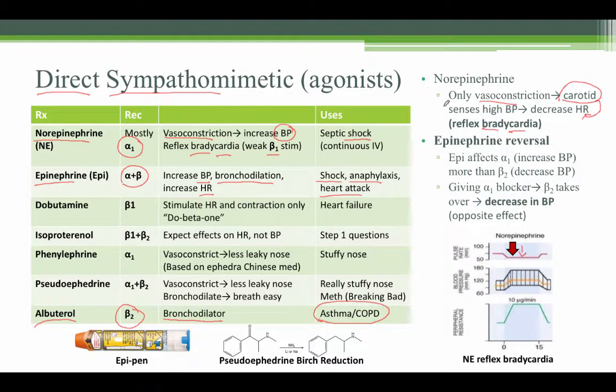Now, something you need to know about epinephrine is epinephrine reversal. Here's how epinephrine reversal would work. We know that epinephrine will affect both alpha 1 and beta 2. We know that alpha 1 would increase your blood pressure. We know that beta 2 has a lot of relaxatory effects and it'll cause a decrease in blood pressure. Now, hypothetically speaking, if a patient is taking an alpha blocker, what would you expect epinephrine to do? Well, it's blocking the effects of the alpha, so you don't really get an increase in blood pressure. Epinephrine would actually give you a decrease in blood pressure only. And this decrease in blood pressure is the exact opposite effect that you would expect from epinephrine.